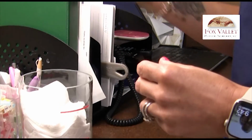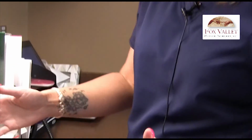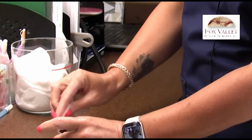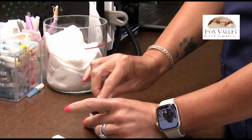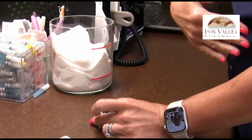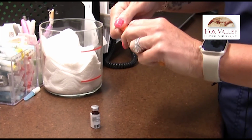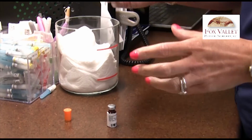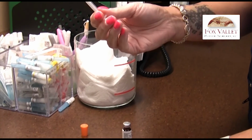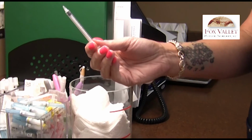So what we want to do when we are ready to dose is make sure that our hands are nice and clean. We are going to take our alcohol swab and just swab off the top of that vial of medication. We want to save the alcohol. You're going to use it to wipe your belly to get ready to inject. The stopper comes off the top of that insulin syringe. And then there's the needle that we use, a very small needle.